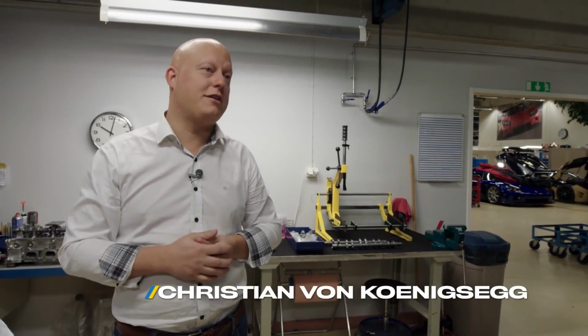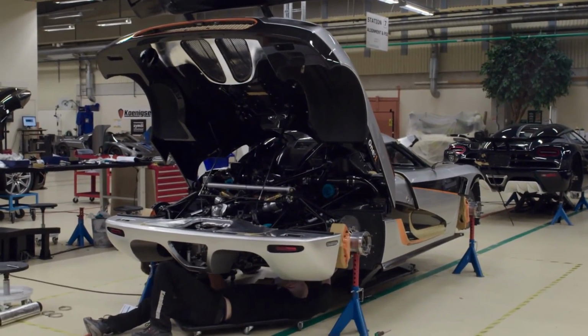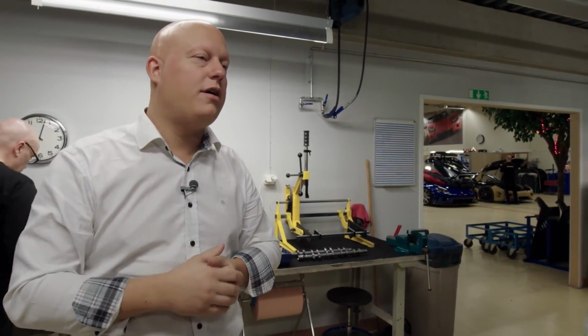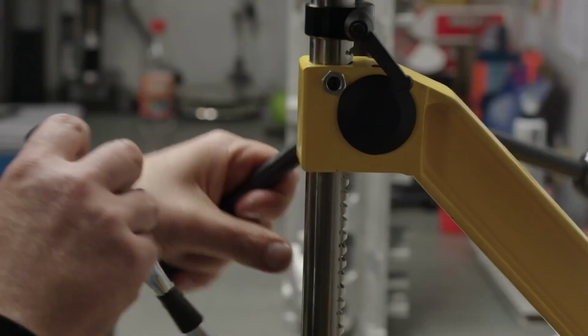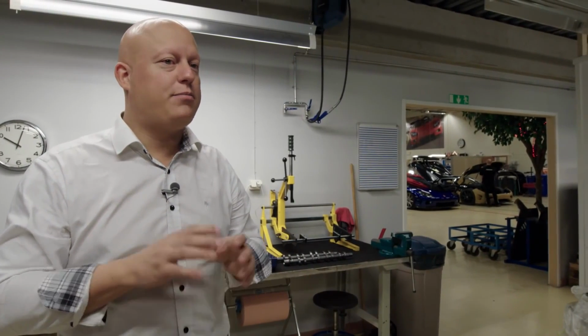So the 1-to-1 engine is based on our Agera R engine. So we always kind of work in steps. It's an iterative process where we keep on pushing the boundaries and fine-tuning and finding solutions. So in order to get the power at an even higher level than what we have in the Agera R, we have reported the cylinder heads. We have changed valves, springs, retainers, camshafts, camshaft drive, injectors, fuel pumps, fuel system, turbos, partially the exhaust system. Those are basically the physical changes to the engine. And then there's a lot of software tuning to get it to run properly.